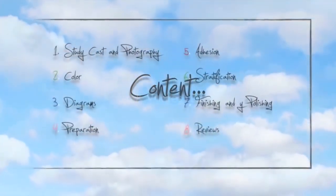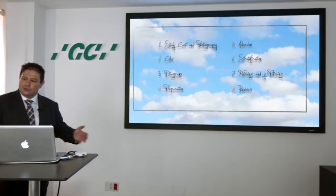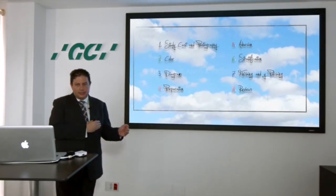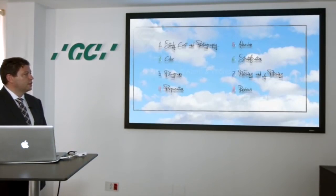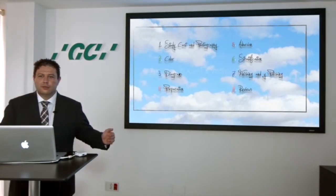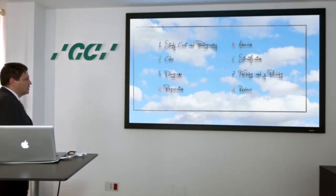And for the step-by-step, for the protocol, what we do every day is to make static acid photography. We make the color, we have some tools to make the color easier, diagrams to reduce the clinical time that we're using with the patient. The preparation, addition, stratification, finishing and polishing, and as I told you before, the reviews. If you review the case, you're training your eyes and you are revealing the hole, that is the sentence that I said in the first slides.